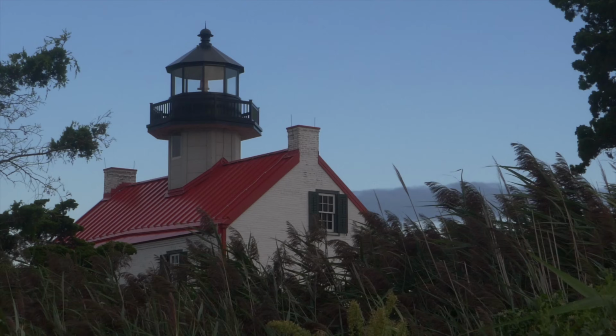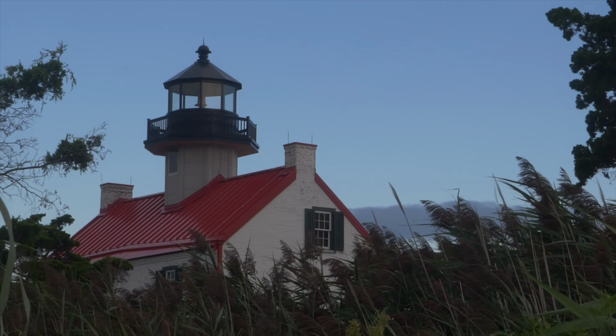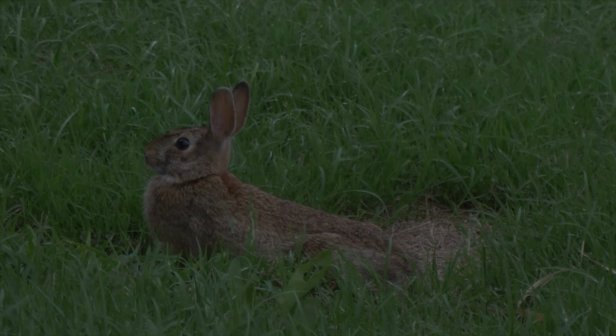Now we're all wrapped up back here at East Point Lighthouse. It looks like this arm of the hurricane is gonna pass us by without really pouring down, but it did make for some choppy seas out there.